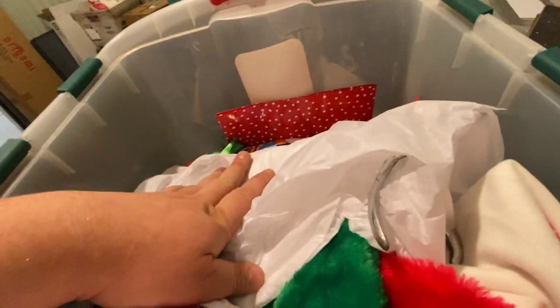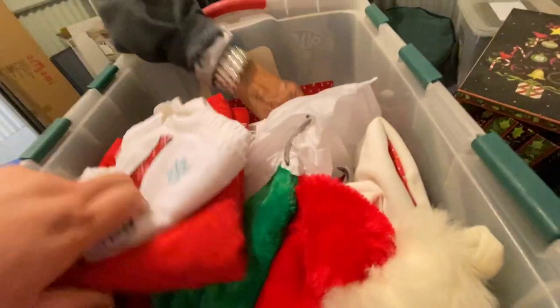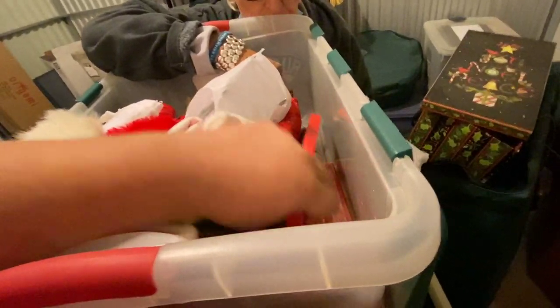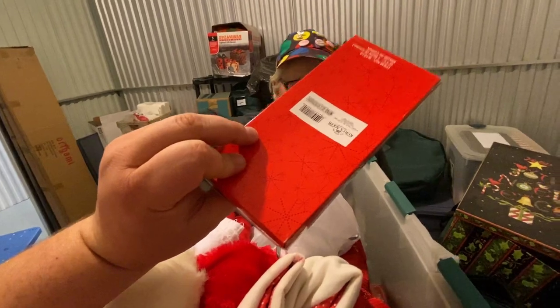Well, looks like he has a little friend over here. This is the same thing, just wrapped up. We got some towels in here. We got some, looks like runners and Santa hats and stockings. What the heck is this? Icicles for the tree. Ah, I see, said the blind man.